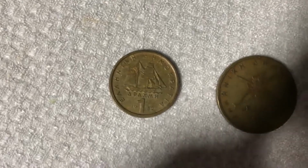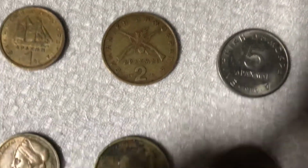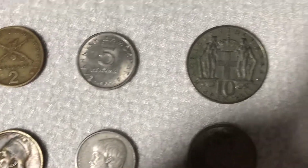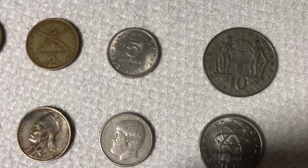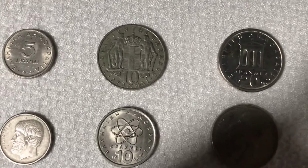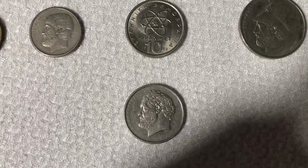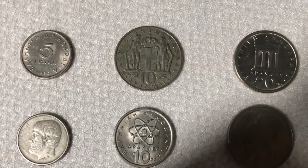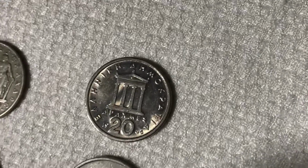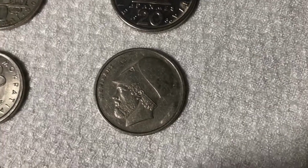You've got 1 drachma. There's 2. We've got 5 drachma. Here are a few different versions of the 10 drachma coin. And here's 20 drachma. On the opposite side of the 20 drachma coin, we've got a man with a very interesting hat.